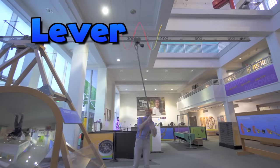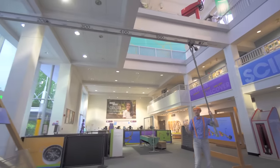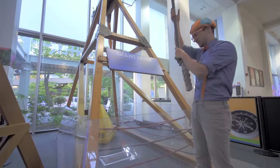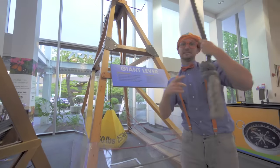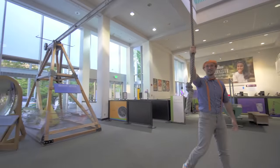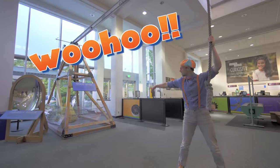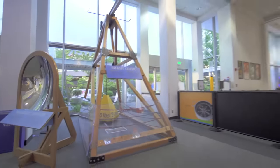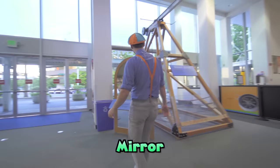Taking a giant lever and seeing how distance way out here makes it really easy to lift up this weight compared to pulling down right here. See, watch. Huh, interesting. All right, now let's move it way out here. Now I'll do it with one hand. Yeah, did you see it? I'll lift it up. Whoa! That's pretty interesting.